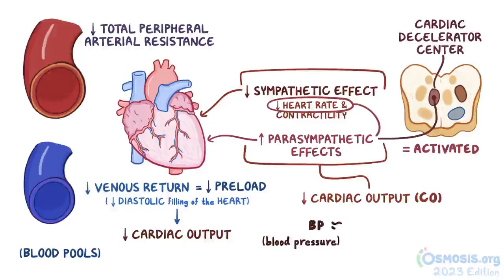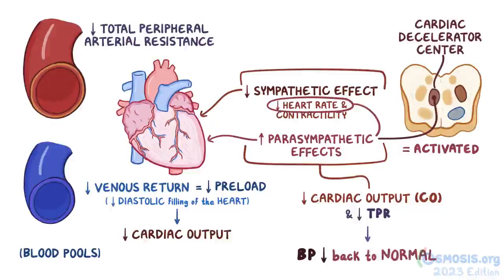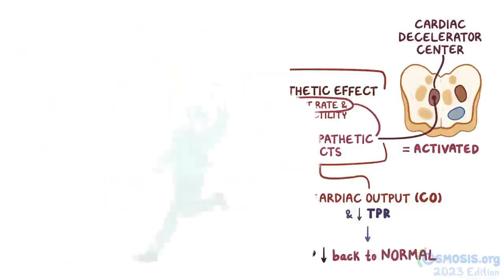Since blood pressure roughly equals cardiac output times total peripheral resistance, the decrease in cardiac output and the decreasing total peripheral resistance means that the blood pressure will decrease back down to normal as well. Hopefully by that point you've made the bus.